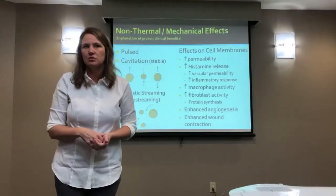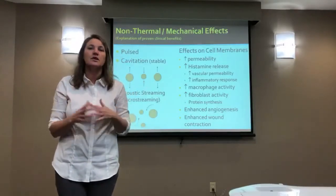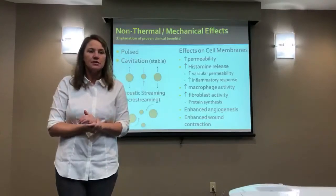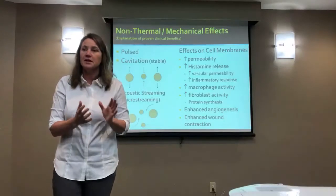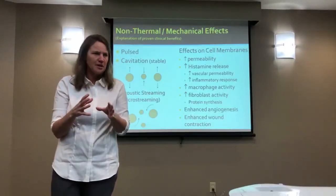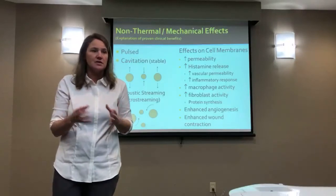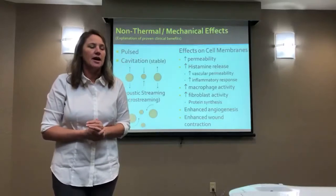Why would tissue that's delivered at a non-thermal level have gotten better? Why would it have healed faster? Researchers are still trying to figure that out today. There's a lot of opinions and there's a lot of studies that have given us pretty good explanations. It's still a hot topic though. It's still something that they're trying to capitalize on and understand better.